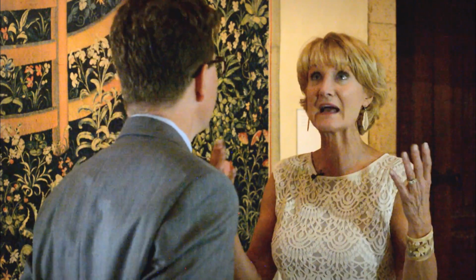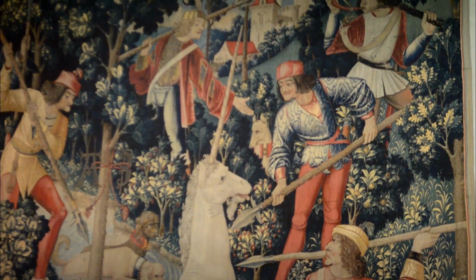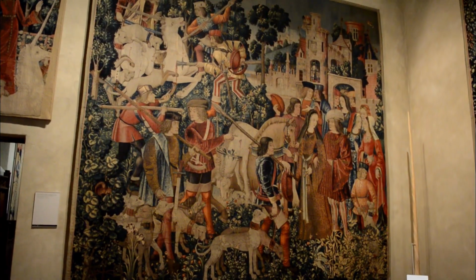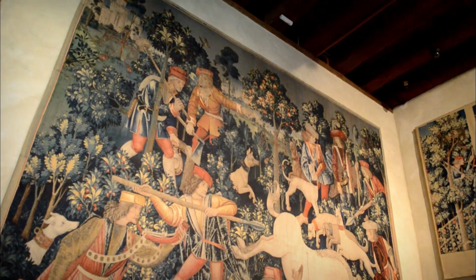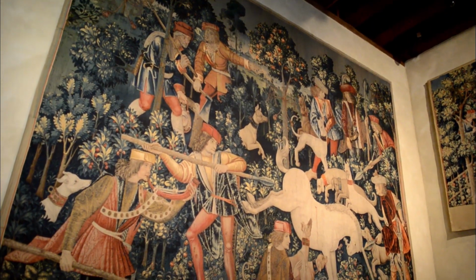Now I noticed that they're protected in the sense that the lighting is rather dim in here, and is that intentional? It's definitely intentional, because one of the things about tapestries in particular is that all the colors are based on plant dyes. So those tend to be very fugitive. So much like watercolor, which fades in natural light, so too will tapestries. So we keep the light levels very low in here so that we can preserve these for posterity as much as possible.